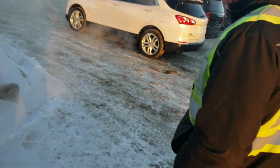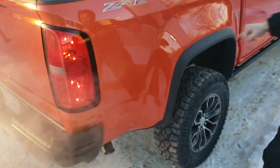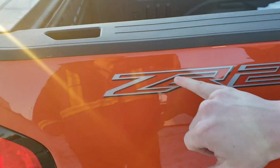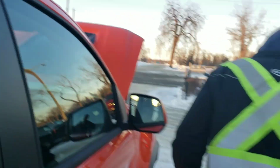So as you just do a little quick walk around of the vehicle, the stickers on these are just silver. On the other colored ZR2s, you get a red and a black, and then it's mostly just black. So let's get into the vehicle and let's go for a drive.